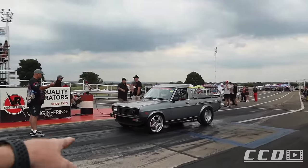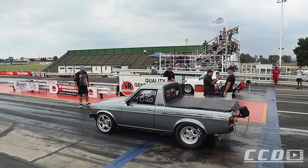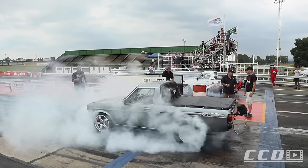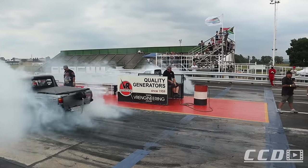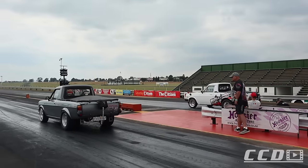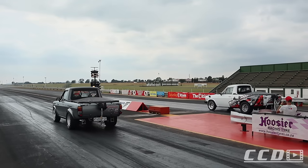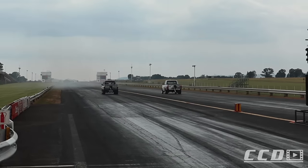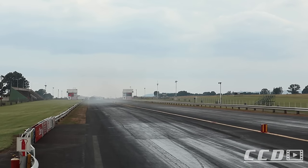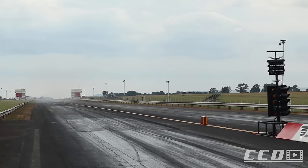Crossing 12.0 at 185. Up next we got Uncle Dennis going up against his son. Both of them are running low 9s. Nine 2 and a 10 point, I believe it's a 10.5.